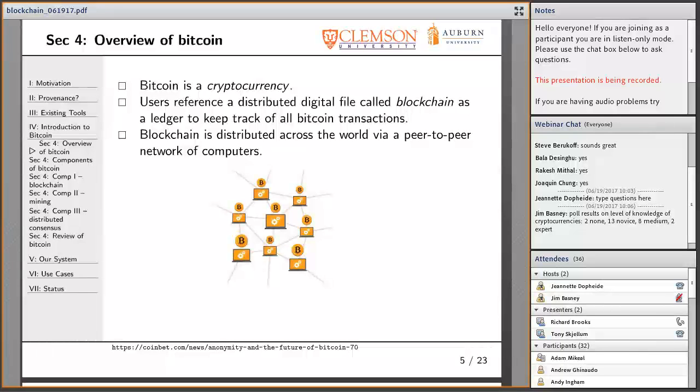Since Bitcoins have real physical value, people have a lot of incentives to try and subvert the system, and they have not been particularly successful. We're going to talk a bit more about that later.